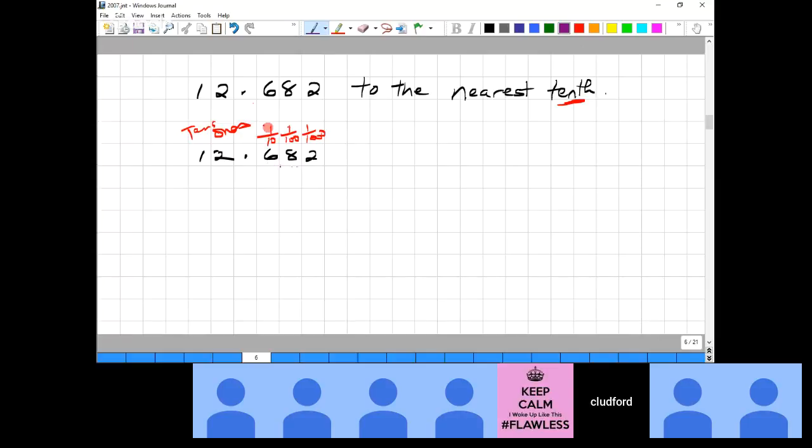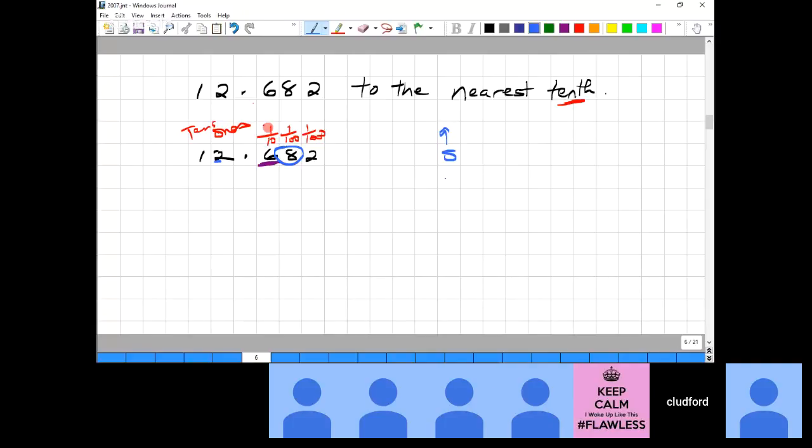So let's go now with rounding. What column am I rounding to? Tenths column. So find it and underline it. What do I need to do now? If the number is 5 or more, it is in our rounding up group. Which number? The 2 or the 8? 8. The number to the right. Okay. So if it is 5 or more, it's in our rounding up group. And if it is 4 or less, it's in our rounding down group. All right. So 5 or more, we're going up. 4 or less, we're going down. So what do we do now? 8 is 5 or more. So what do we do?